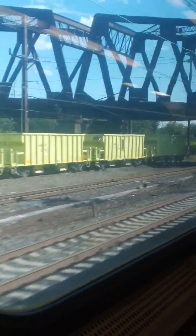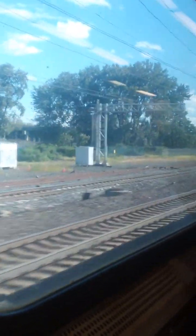Can't believe we're finally doing this, Sprout fans. I cannot believe we're doing this already. We're riding on these 85-year-old cars. These things are gorgeous. Love these things.